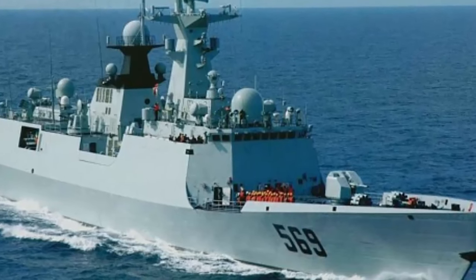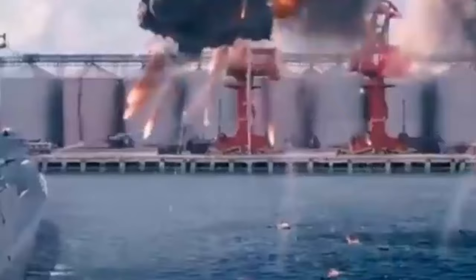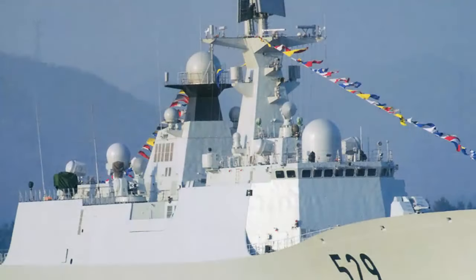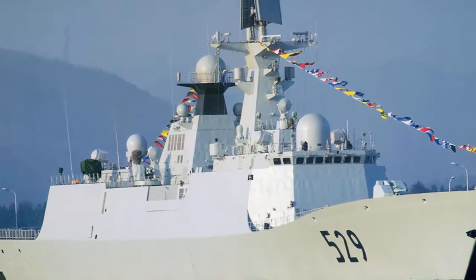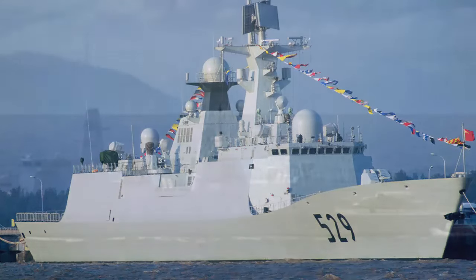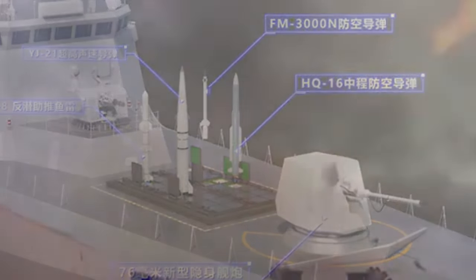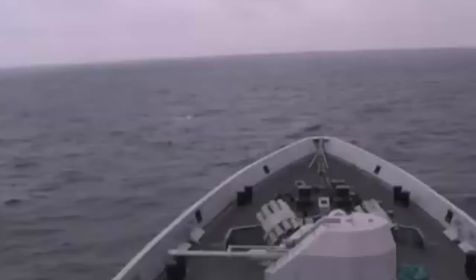The bow of the Type 054A frigate is equipped with a domestically made 76mm naval gun, which is the standard configuration of various frigates of the Chinese Navy in the early 21st century. It has the characteristics of fast firing rate, high accuracy and good reliability, and can effectively strike enemy surface ships, air targets and shore targets. Behind the main gun are 4 groups of 8-unit vertical launch systems with a total of 32 units, which mainly launch Hongqi 16 series medium-range air defense missiles and U-8 rocket-assisted anti-submarine torpedoes, forming the powerful air defense and anti-submarine firepower of the Type 054A frigate.